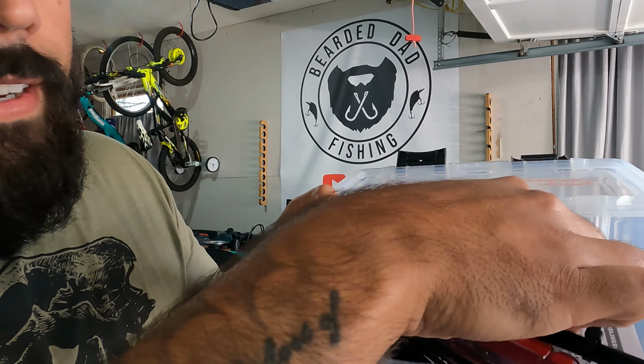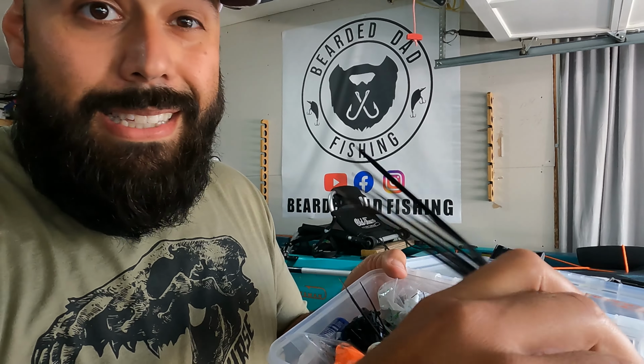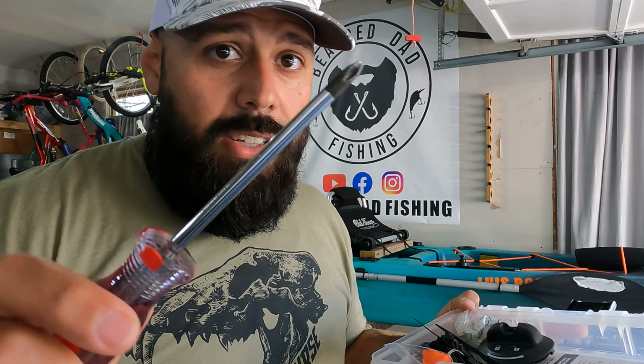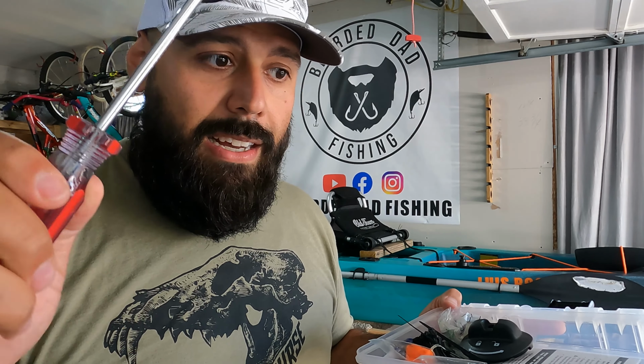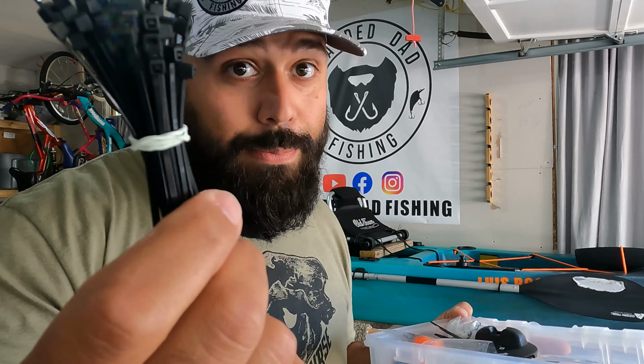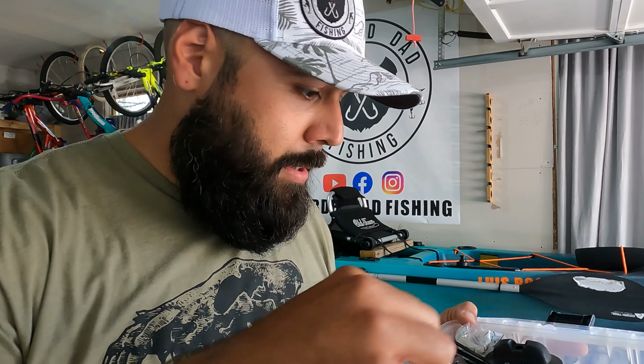And what I got in here is some electrical tape in case I need to tape something down, some zip ties. Very important to have zip ties because they can temporarily fix almost anything, especially when you pair it with some tape. Screwdriver, because you never know if something needs to get tightened down, a rail or an attachment or accessory. Almost always a screwdriver can fix that issue.